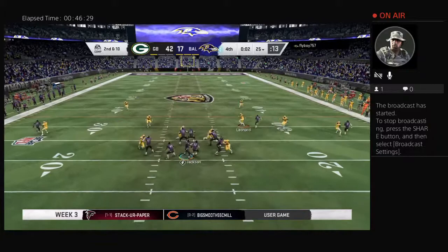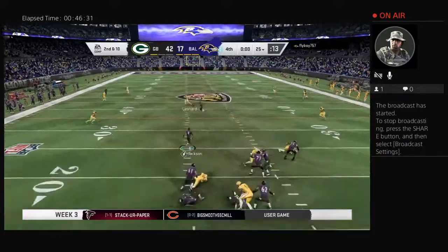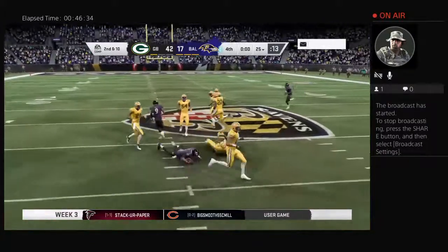I'll take off. One last shot for Jackson. Steps away to his left.